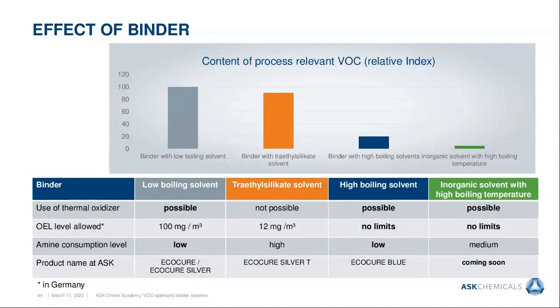For all the others, EcoCure Silver is based on the platform EcoCure Blue, so this blue binder here, but we've chosen this system here, EcoCure Silver, for systems where we want to prevent condensate, for example, die casting. In die casting, we use these solvents because they're not forming condensate. This binder here forms condensate, which is for die casting not a good thing. Okay.